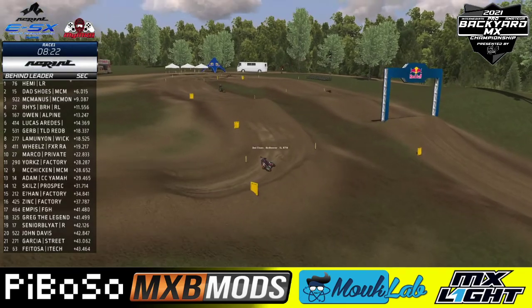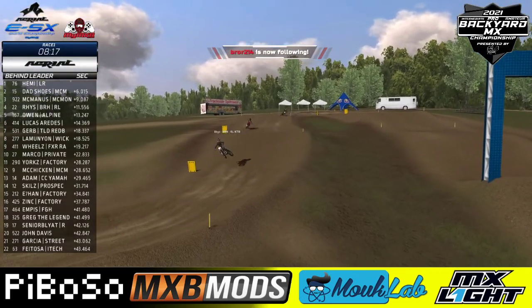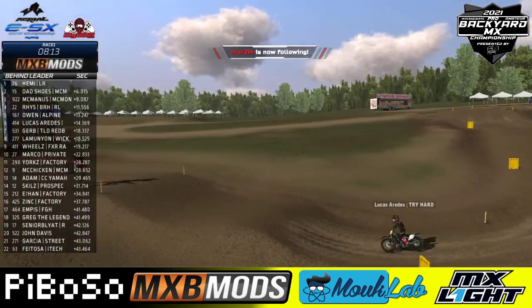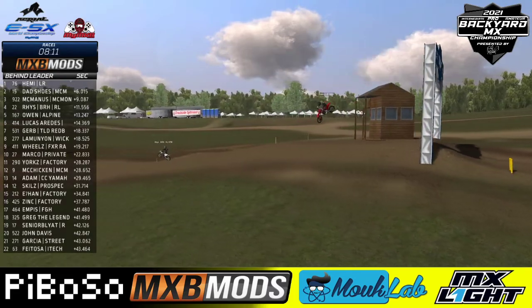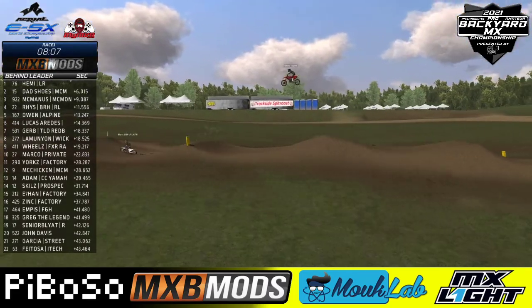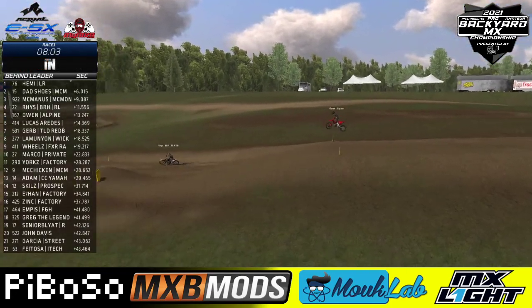Here we go. We got battle shaping up here. We got Reese, Owen, and Lucas. These guys are 1, 2, 3 here coming through this section. Reese has got to pull it together if he wants to hold on to this, because I can tell you Owen is up and over the quad. He closes in a little bit here on Reese.